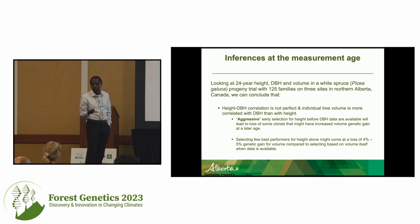So if you aggressively, because of the pressure that you are facing, rogue your seed orchard early, when it is young, you're essentially going to lose something, okay? The loss you are going to incur, in terms of volume, is somewhere between 4 and 5%. Okay, you're going to lose that. And this loss could even be higher, because here I just looked at height and diameter. I didn't consider other things like survival, which will determine the area-based genetic gain. I didn't consider the insects and diseases, which would also account for productivity, okay?